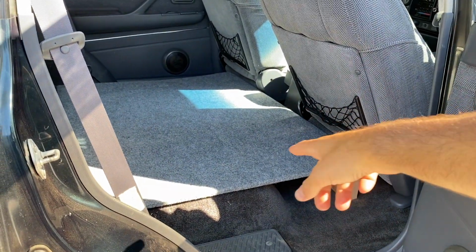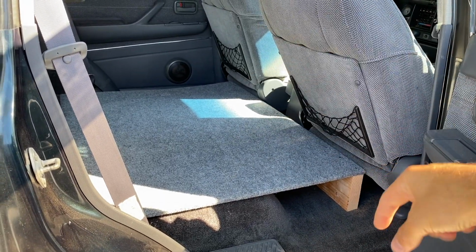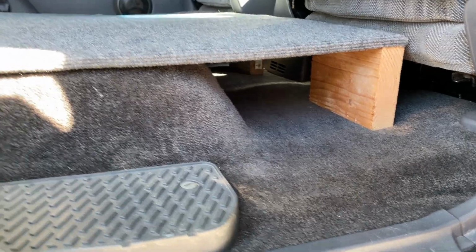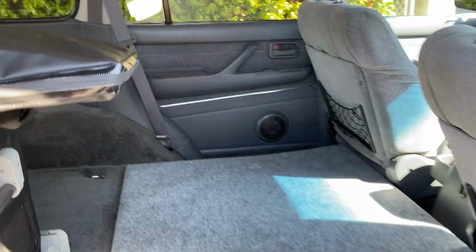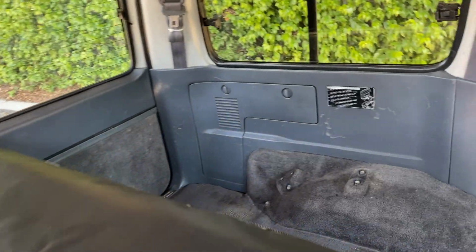I built this platform myself just for my dog, so he'd have a place where he could lay out, and there's additional storage now under here, so I had to remove the second row of seating to make this work, but this was a great addition. I'm really happy with it, and it can support plenty of weight, so not just my dog, but other gear and things like that. And it really just opens up the storage of the Land Cruiser.